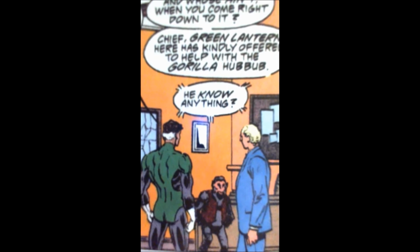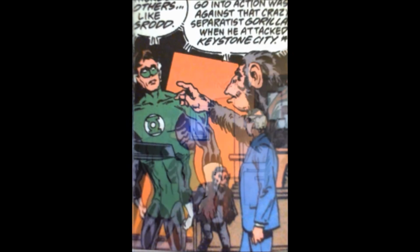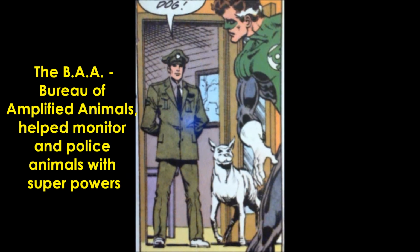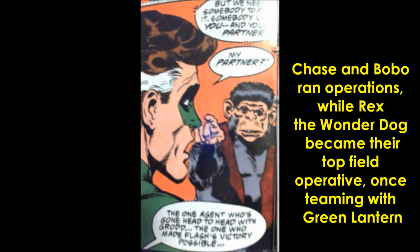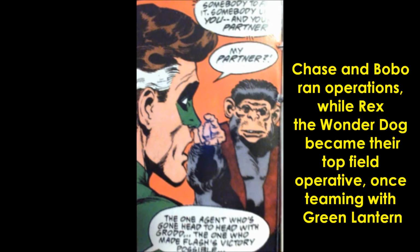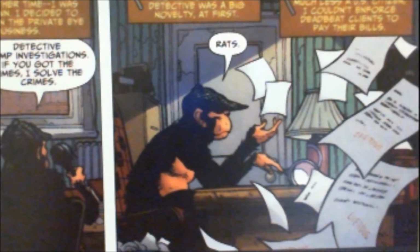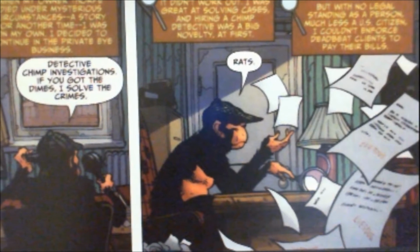Not long after gaining these amazing new abilities, Sheriff Chase and Bobo the Chimp were approached by the United States government, who wanted them to help head up a brand new division of the National Security Council known as the BAA. Of his friend and partner Sheriff Chase, Bobo opened a private detective agency and also played the stock markets to make a small private fortune for himself.